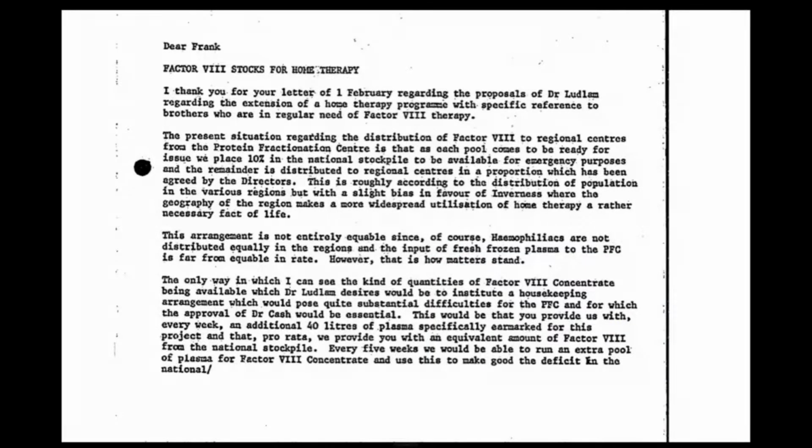Watt summarises what the distribution arrangements are at that time for PFC product, and he says the present situation regarding the distribution of factor 8 to regional centres from the PFC is that as each pool comes to be ready for issue, we place 10% in the national stockpile to be available for emergency purposes, and the remainder is distributed to regional centres in a proportion which has been agreed by the directors. That's roughly according to the distribution of population in the various regions, the slight bias in favour of Inverness, where the geography of the region makes a more widespread utilisation of home therapy a rather necessary fact of life. So that's the position as of February 1980.